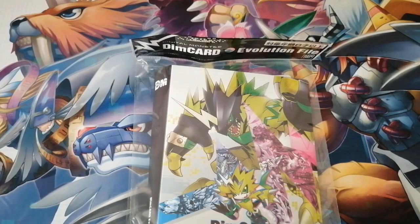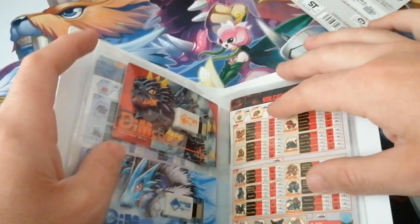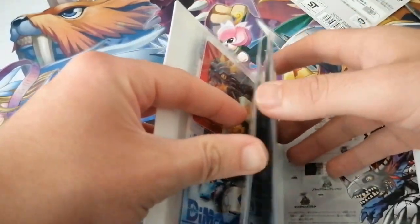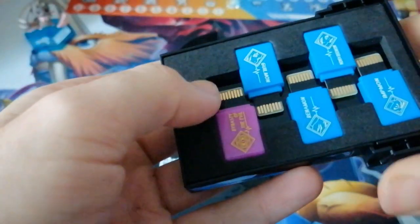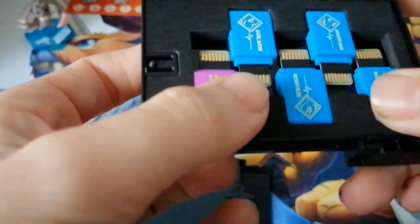Like, we had the binder. The binder was sick. I love the binder. You had the dim card, a slot for it, and just beside the dim card, you had the chart of what Digimon are on that dim. That was so cool. I'd love to see them do more of that. They had the 2 holsters. We have 1 holster already that came with the Dynasty of Evil dim. Then we've got a new one coming with Primeval Warriors this month, I believe.